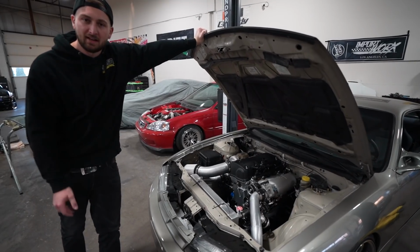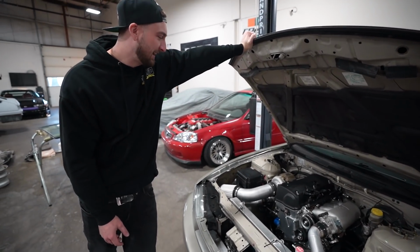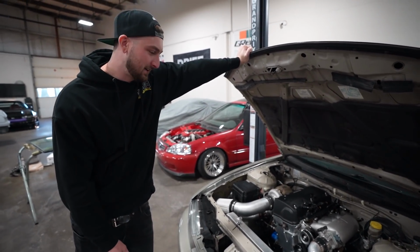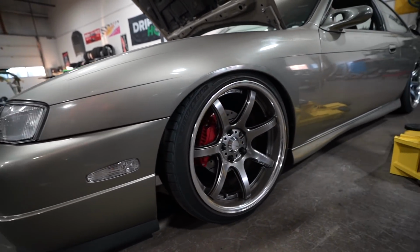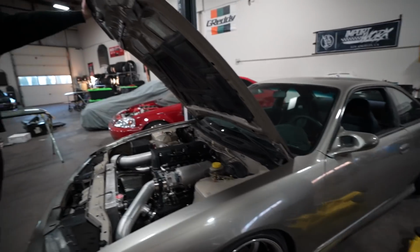I need a catch can. That's the only thing. I've needed a catch can since day one, and I've just been putting it off forever. But besides that, the thing's sick. I wish I had a crazy plan for it, but it just works, dude. It honestly just works. It's just a good car.